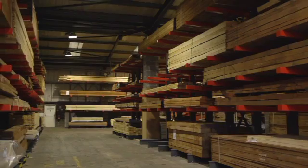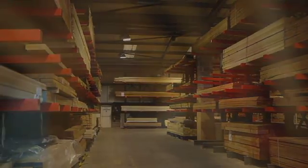The first step to giving you the best is the wood itself. We only use high quality timber for our products. For example, we only make our doors out of hardwoods because they'll last you much longer than a softwood door.